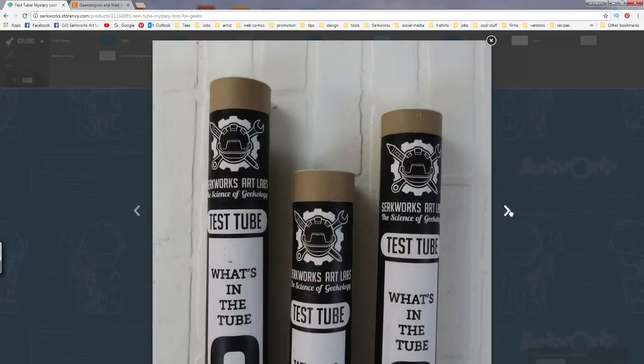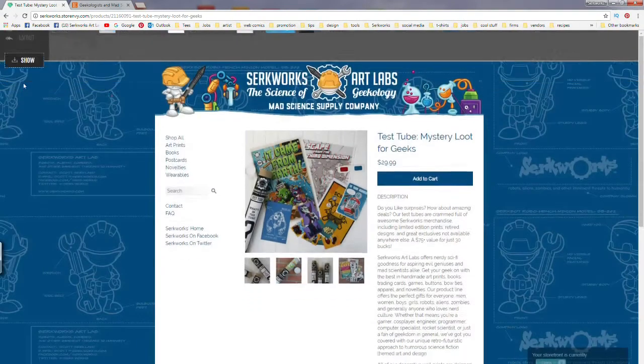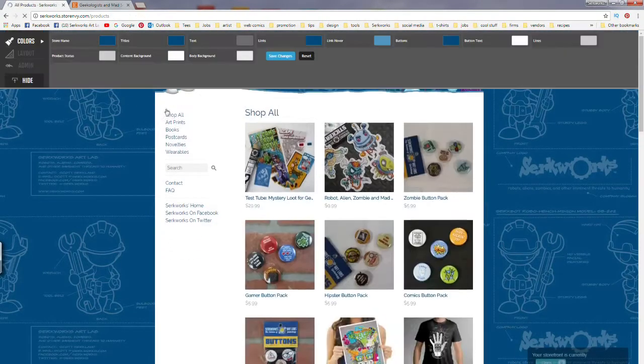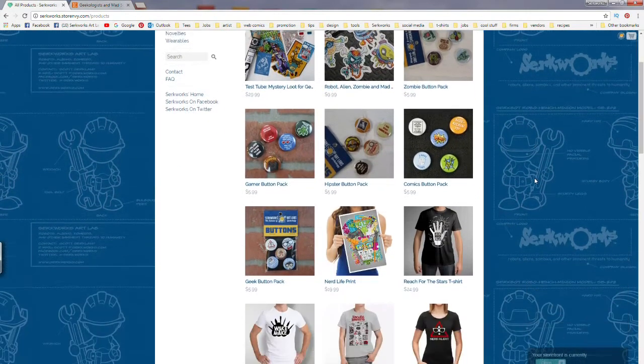The more pictures, and we'll get into SEO, but it also works with SEO because the more photos you have, that's another opportunity someone has to see your art when searching. So, something to think about.